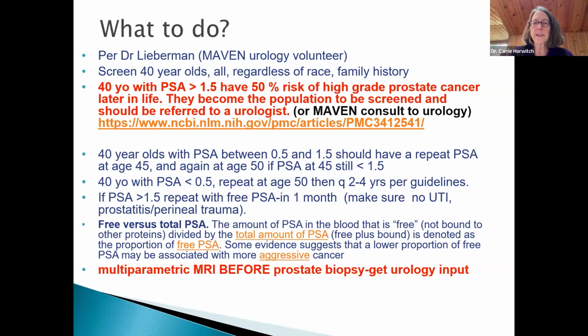But those patients, he feels, might have a higher risk of high-grade prostate cancer, and they should be screened and even consider referring to MAVEN Consult for urology. And he puts the link in there to the article that talks about that. If you have a lower PSA, then repeat the PSA at age 45, which are the new AUA guidelines. And if it's still below the 1.5, then again repeat at age 50, and then consider doing it every 2 to 4 years according to the guidelines.